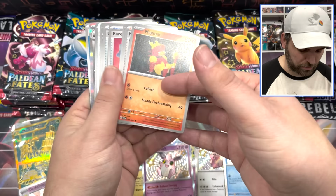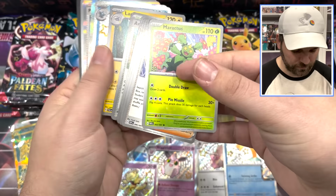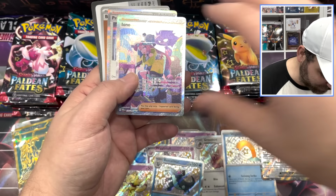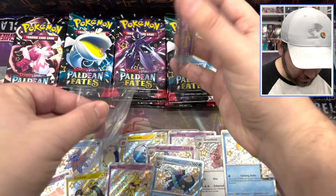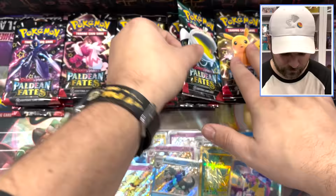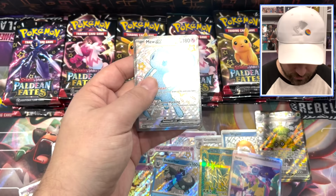We're on the prowl for a Zard for sure. Abra. Not sure if today's gonna be the day, but we are on the prowl. Oh, Iono. Oh man. Special rare. Baxcalibur too. Stage 2 shiny hit with a special rare Iono. Fan-freaking-tastic. Mew. Hey, full art shiny. Mew is the way to go. Beautiful.